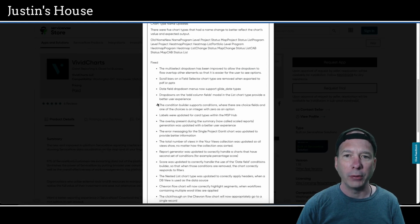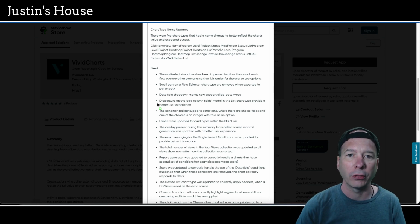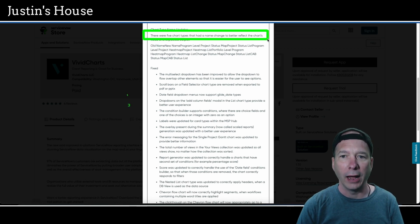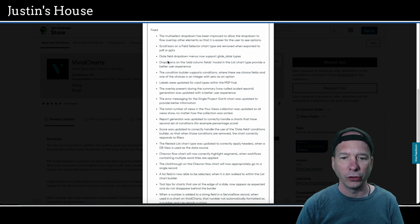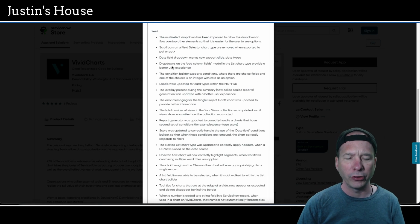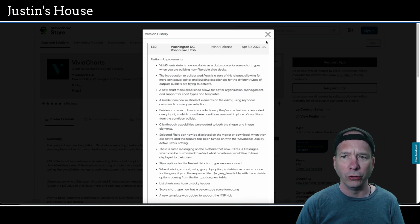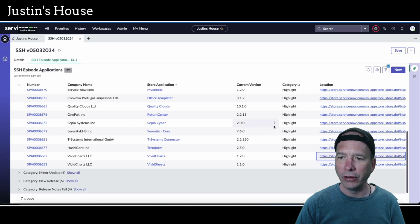Under chart type name updates, there were 5 chart types that had a name change to better reflect the chart's value and expected output. And I think they list them right there below that. And then, like we're seeing a lot today, there's a bunch of detailed fixes. So I'm not going to read through all these because we'll be here for 10 minutes. But if you're interested in what's new from the team at Vivid Charts, you might want to check out the release notes. Very thorough, very well documented. Thank you, team at Vivid Charts LLC.